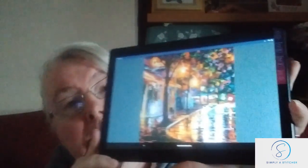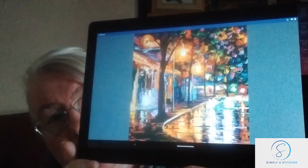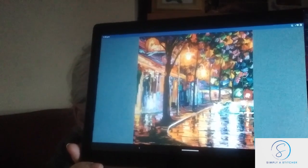I also plan on adding into my rotation the New Year New Start from 2022, which I still haven't started yet, so I'm planning to start that in 2023. I'll show you the mock-up of this one actually, because I've not shown it for a while. It is the supersized max colour version of Leonid Afremov's Night Cafe.